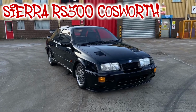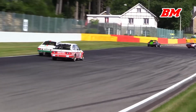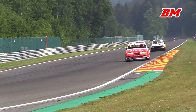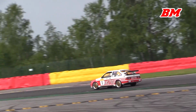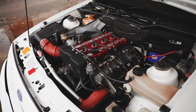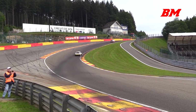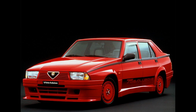Ford Sierra RS500 Cosworth. Ford originally designed the Sierra RS to serve as a Group A homologation special for touring car racing. It was developed alongside another icon, the RS200. With this lineup, Ford was preparing for a motorsport success in the second half of the 80s. To qualify for Group A, 5,000 examples of the Sierra RS had to be produced before the model could go racing. The Sierra Cosworth immediately proved itself by competing against BMW M3, Mercedes 190E and the Alfa Romeo 75 Turbo.